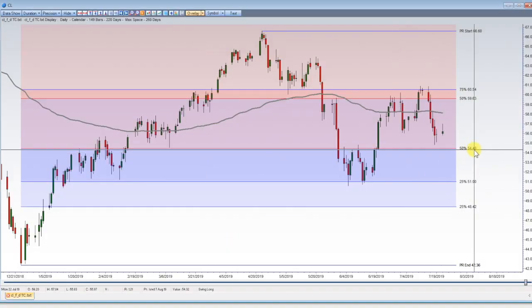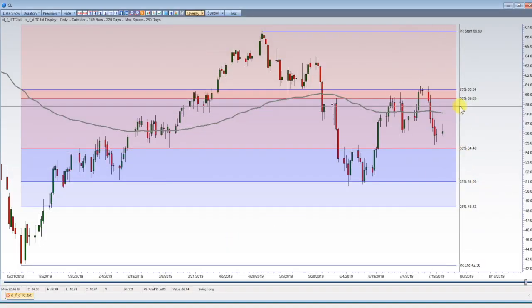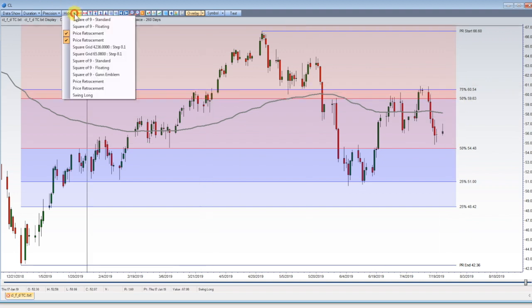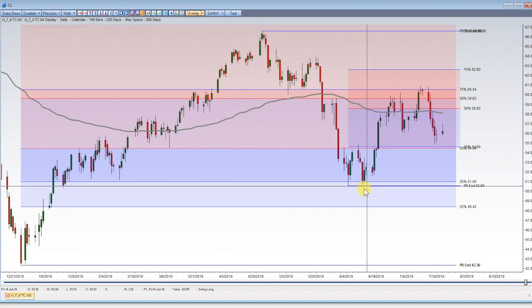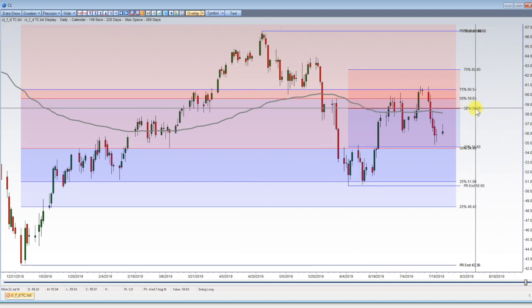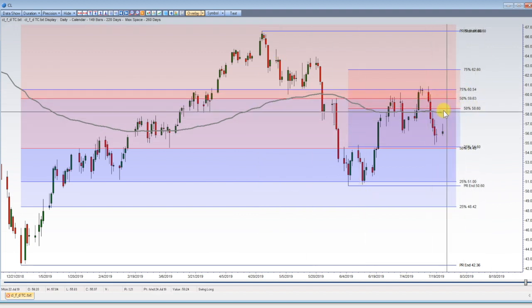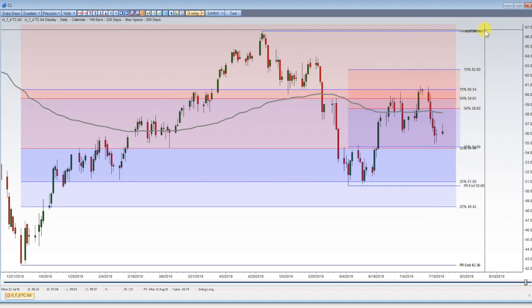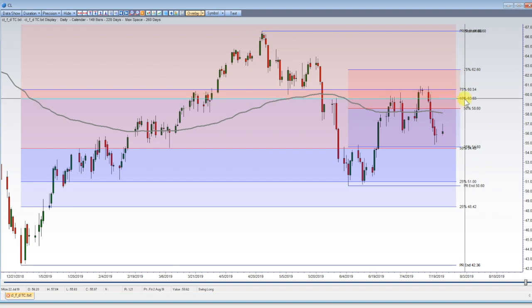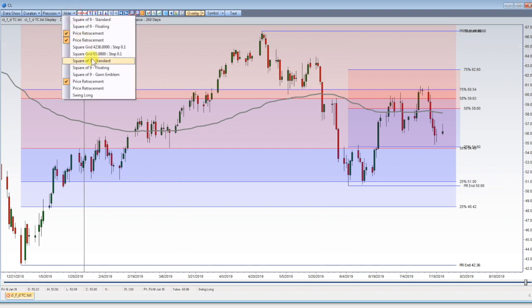So let's keep adding. We got 50% right here, and we got a 25%. So these are the big levels you want to watch. Let's add our next retracement level. This is from here to here, and what do we see? We see a 50% here. So if we're going to go higher, this is going to be the battle zone to get above to do a wave 5. So there's a lot of resistance. So this is going to be strong to break through.